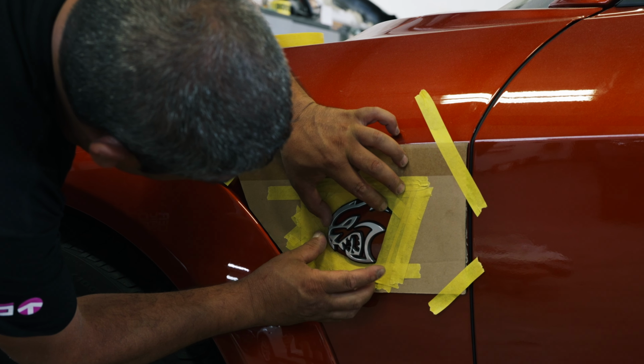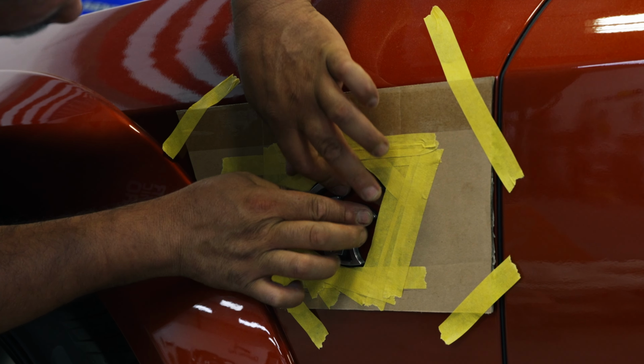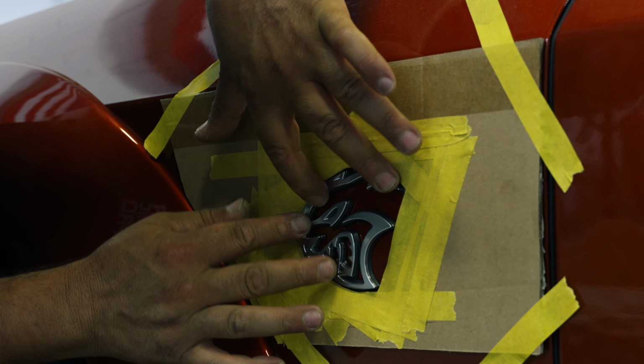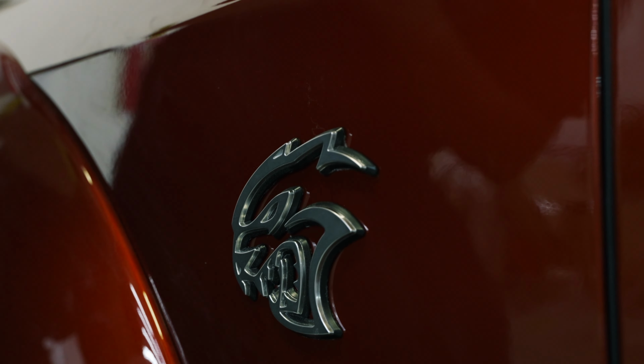There are a couple things that we still have left to do. As you can see here, we're making sure that emblem is put on perfectly, exactly back where it's supposed to be. So stay tuned for the rest of this to see it out front, done and ready to go home.